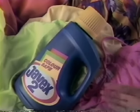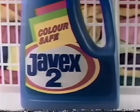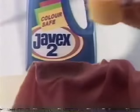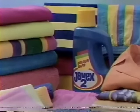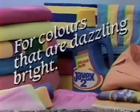Color Safe Javex 2, a liquid bleach that removes stains and makes colors dazzle. Colors at their dazzling best. Brighter colors and better stain removal, pour it on. Then pour it in. Color Safe Javex 2 for colors that are dazzling bright.